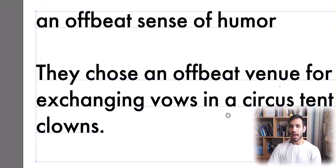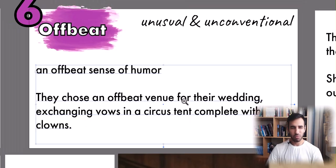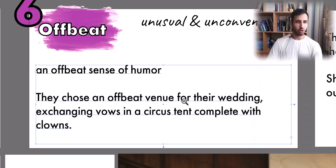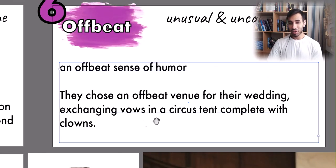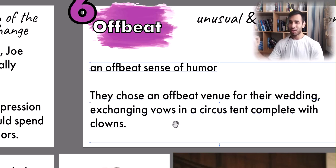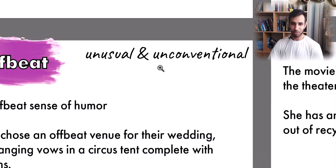They chose an offbeat venue, a place for holding ceremonies, for their wedding. What is that strange, unusual venue? Let's see. Exchanging vows in a circus. Come on. A circus tent complete with clowns. Yeah, imagine some people marrying, taking vows, surrounded by wild animals that are trained for the circus, and clowns. Yes, this is indeed an offbeat experience. Unusual and cool.